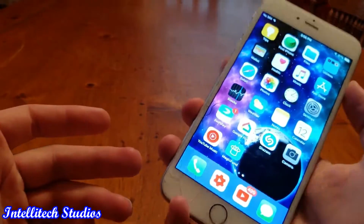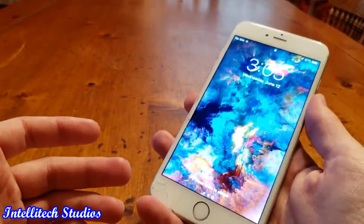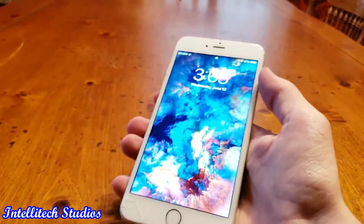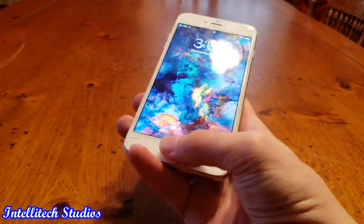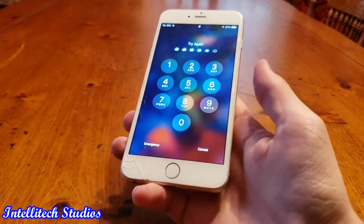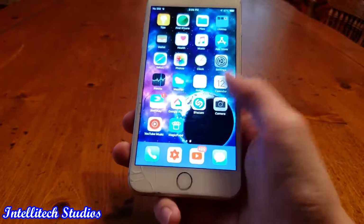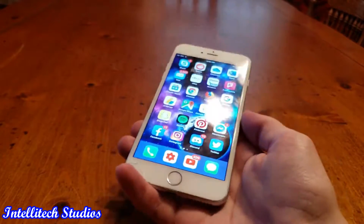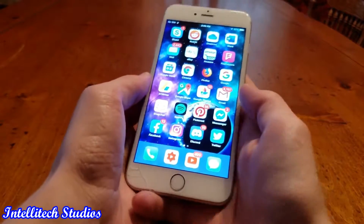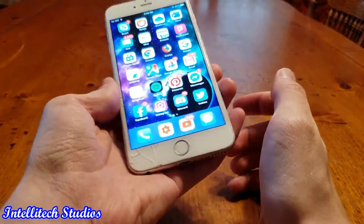Now this one's the same color as the 6 Plus, so it feels right at home, but it's the 6S Plus. It's also 32 gigs. The 6 Plus I have was 64. What are you gonna do? So we have the iPhone 6s Plus. We got your lovely little Touch ID right there, which conveniently isn't working. There it goes. So we have iOS 12.3.1 as of making this video, and it's an iPhone. What is there to talk about?